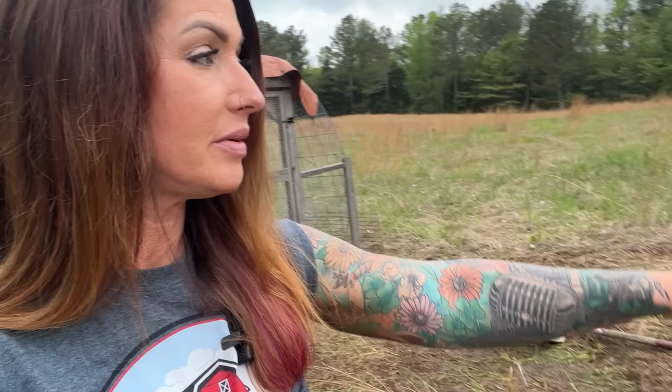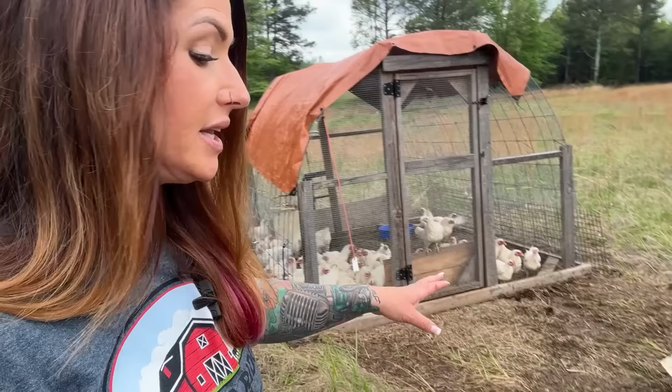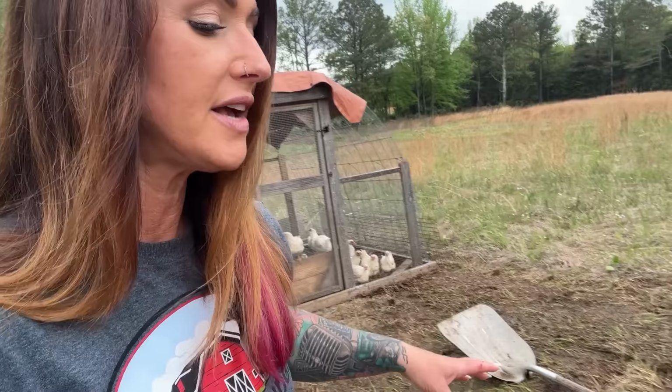I know it looks like they've been sitting there for 3 weeks on each spot because it looks so decimated when you move them. They go through it so fast and they eat it so quickly. And of course they're leaving their other deposits. But even if you come back up here, guys, I'll show you, it's already growing back.